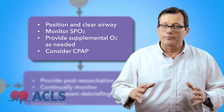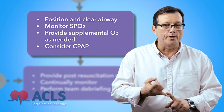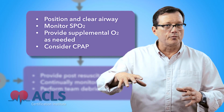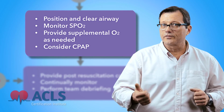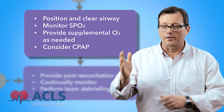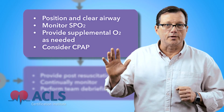Now, if you have that, you're immediately going to provide ventilations to this child at a rate of about 40 per minute using an ambu bag. Make sure the child is properly positioned when you're applying these positive pressure ventilations. We're going to monitor their heart rate. We're going to attach an SpO2 monitor, a pulse oximeter, to their right hand and begin assessing their pulse oximetry.